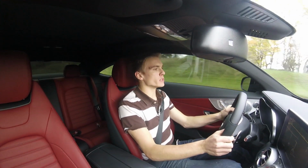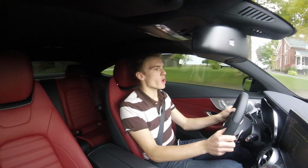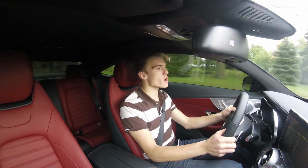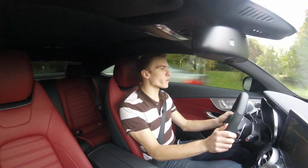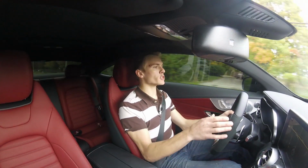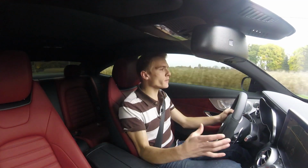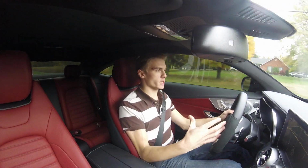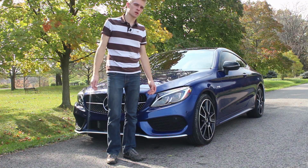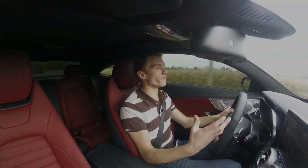I absolutely love this car. I would totally recommend getting one of these for anybody who wants a performance car. It is so unassuming on the road when you have it in eco mode, but when you get this car in sport mode, you get it on a back road, it just sounds amazing, it drives amazing, it is amazing. Have I mentioned that I really like this car? It's so luxurious in here, I cannot talk this car up enough.